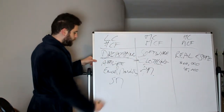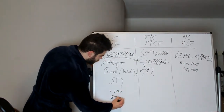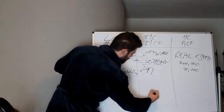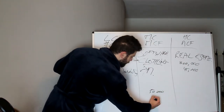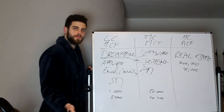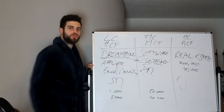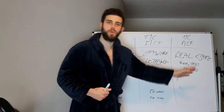Compared to here, if you have like 1,000, you can take out like 5,000 without too much headache. In here, you would need like 50,000 to take out maybe 20,000. So it's still a good return, all right? But it's right there that the wealth is created. In here, it's really business. In there, you can create wealth.